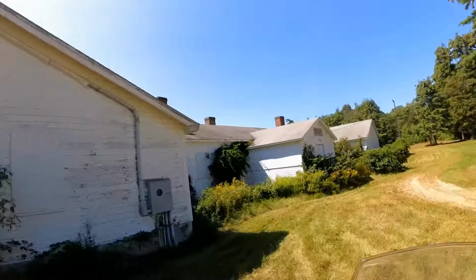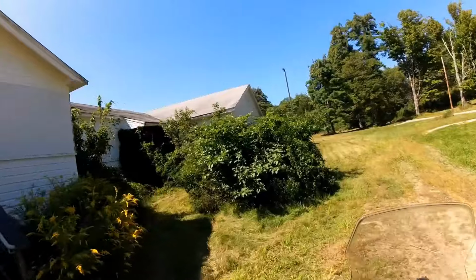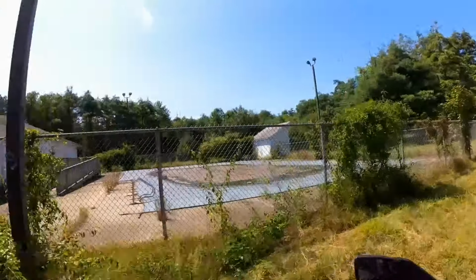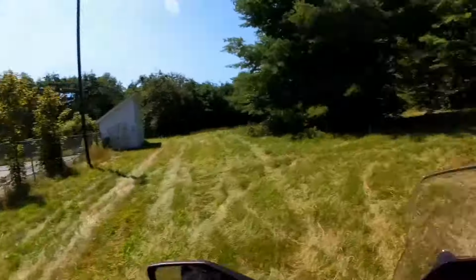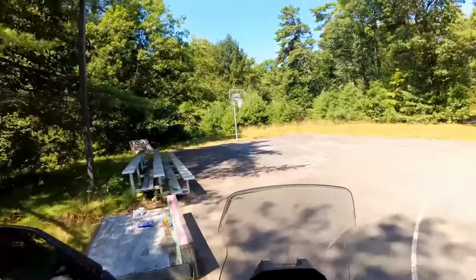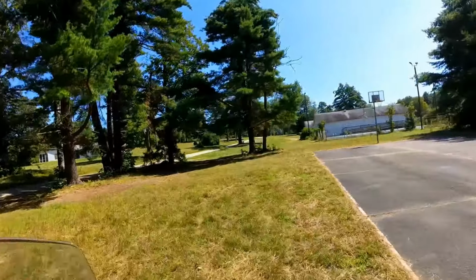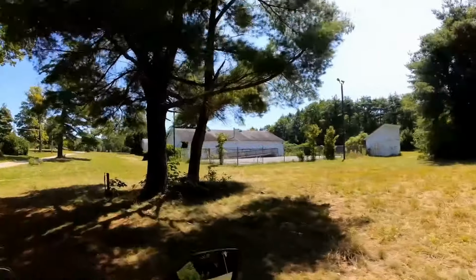These buildings. Private property, no trespassing. Well, we're just riding around. You play basketball. Oh, they had a swimming pool here. Yeah, kind of cool. Basketball, shoot some hoops. All that. I've driven by here a bunch of times. I always kind of wanted to just get a closer look.